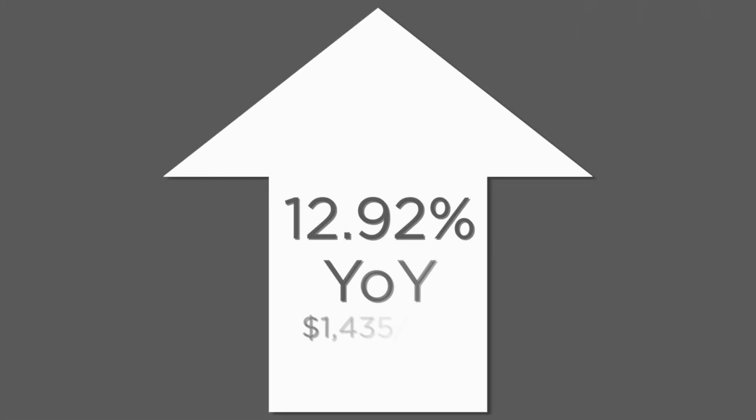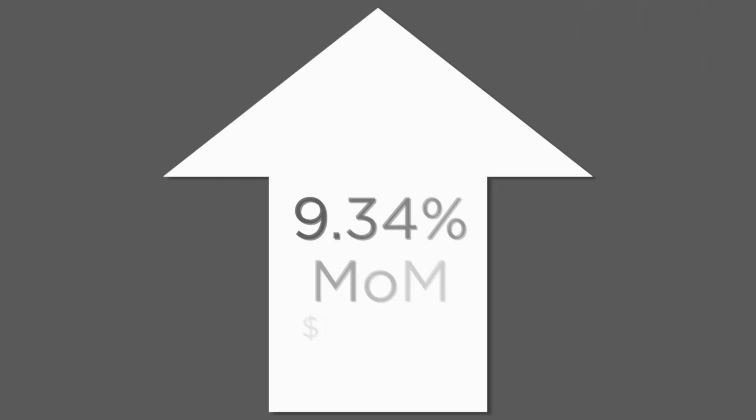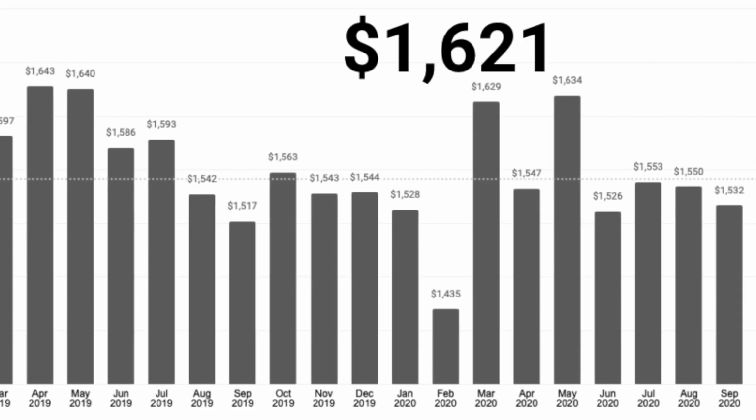Well, as of February of 2021, we are sitting at $1,621 in a principal and interest payment calculation. That is up 12.92% year over year, where we are at $1,435 in February of 2020. And in comparison to just last month, we are up 9.34%, where we were at $1,482 per month. So homes are becoming less affordable.